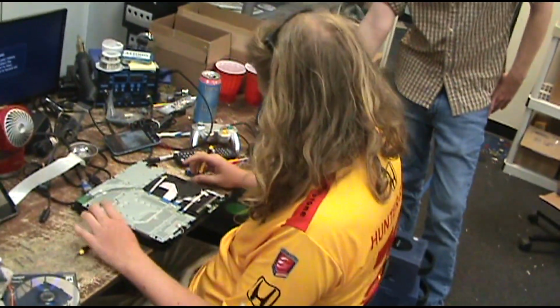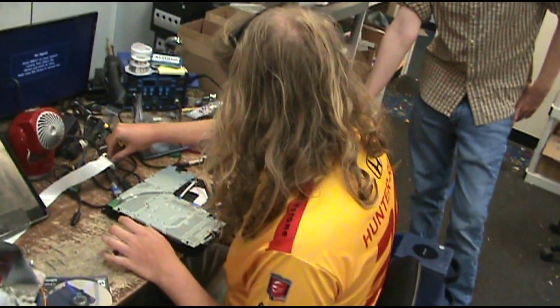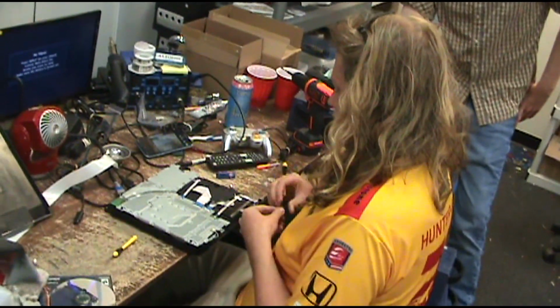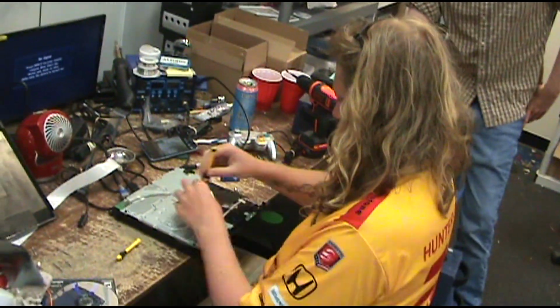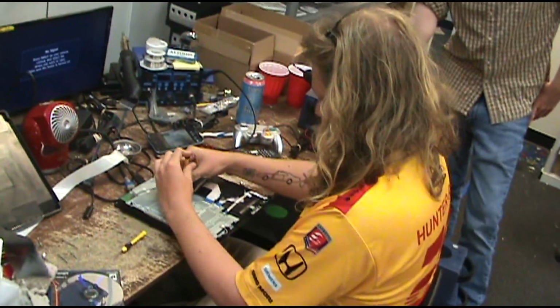Sunlight Gray, there's not a problem with it. So how was this to do? Have you ever been inside a PS4 before? I had not a slim. I did a regular one, I think last week or two weeks ago. They're all kind of the same.